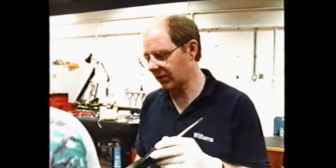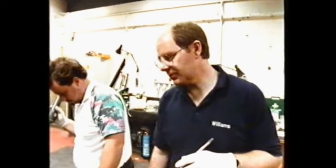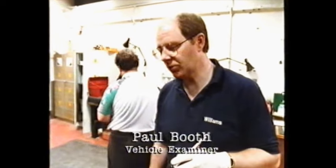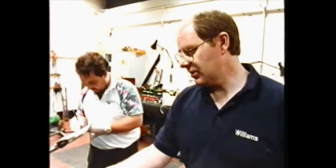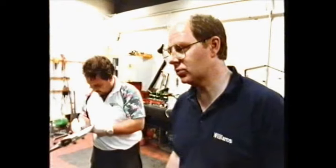Is it right? It doesn't look right, no. The details of the car tell us this vehicle was registered in 1991, yet the body shell is from a 1990. And Ford don't leave body shells lying around for 12 months. So obviously it would seem that the engine in this vehicle doesn't belong to the body to start with.